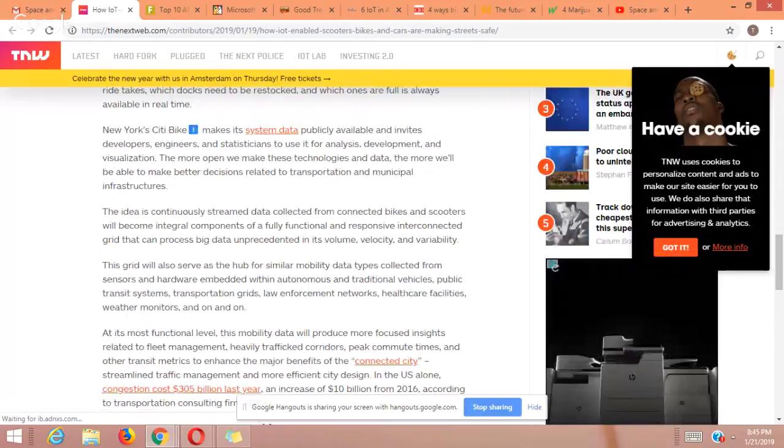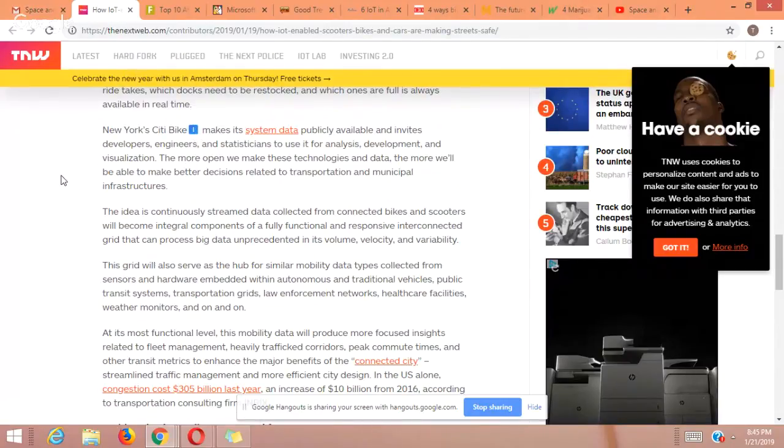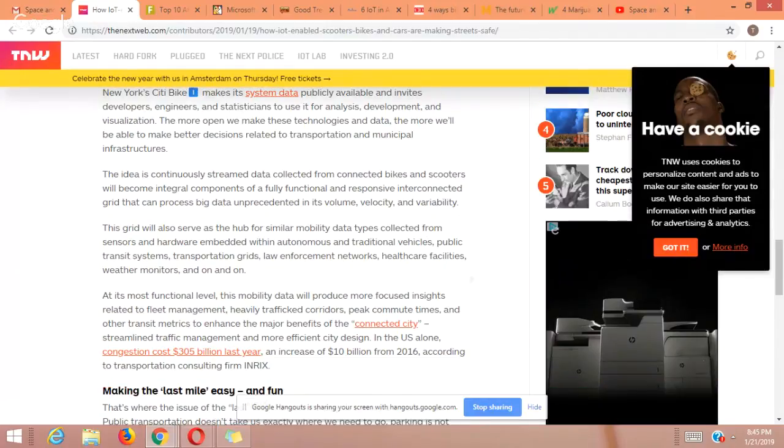New York City bike makes its system data publicly available and invites developers, engineers, and statisticians to use it for analysis, development, and visualization. The more open we make these technologies and data, the more we'll be able to make better decisions related to transportation and municipal infrastructures.